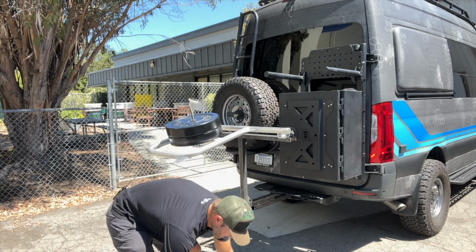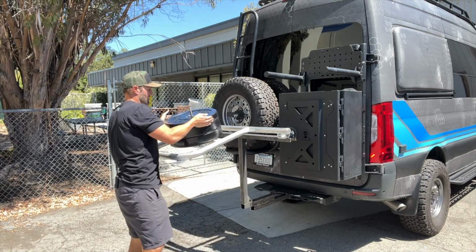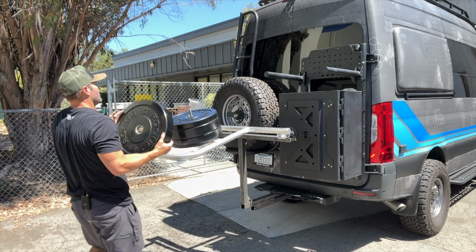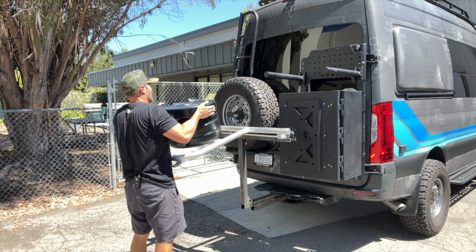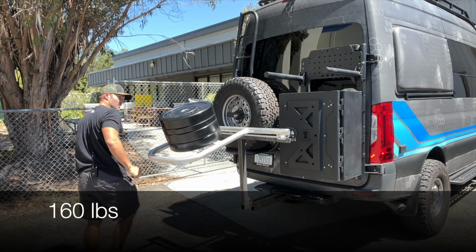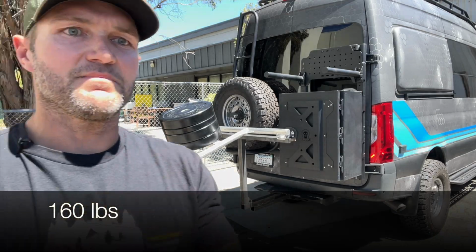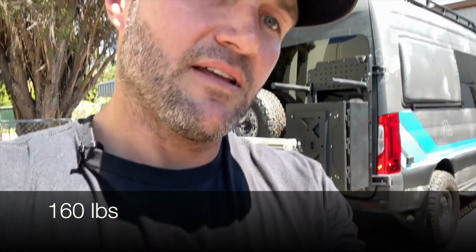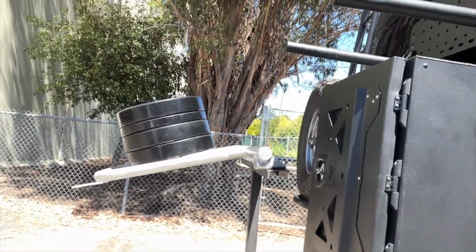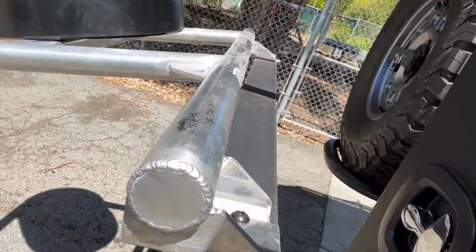Okay. Let's put another 45. 160. All right, so you can see right now we have 160 pounds held on by just those hinges, supporting 160 pounds of load. It has not bent or moved. Nothing here is bent, nothing here is breaking.